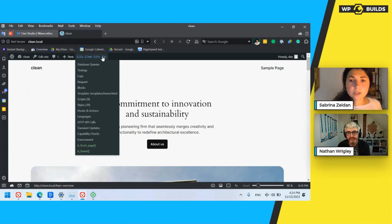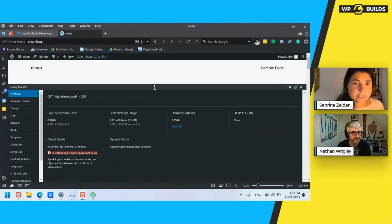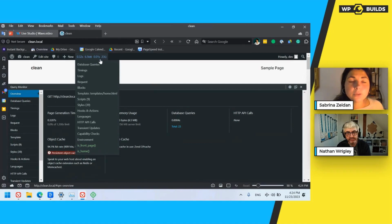Could you just tell us what that information is? Because we've obviously got four numbers there. What are they showing us? Yeah, this one we can click and we will see. This is the number of database queries, right? This is how long the database requests took. This is how many megabytes were loaded, and this is how long the entire page load took.